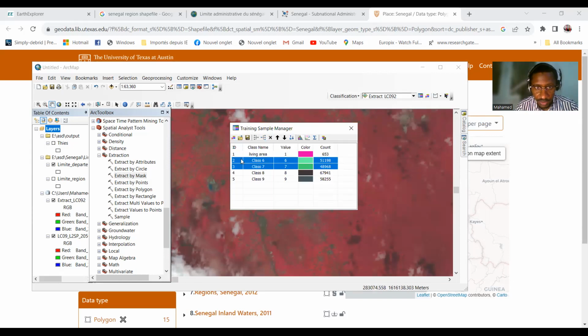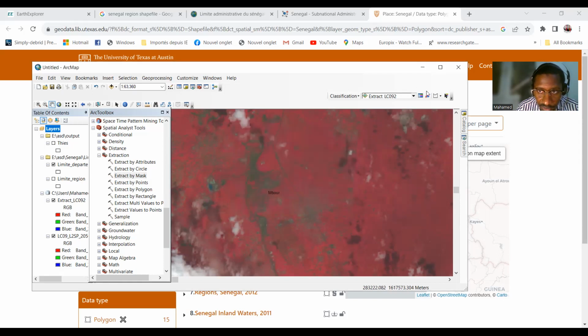So we just need to group this. Let's see, this is the water, and then we select. So we keep doing the same things. So let's say this is the green for the farming area, the crop area.